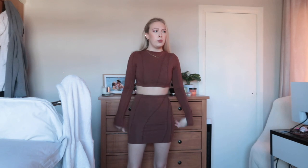And the pricing for this is the top is 30 and the skirt is 28, if I'm not mistaken. So it is a little bit pricey, but I think you are getting a lot with the top, like obviously with the back and stuff. So yeah, nearly 60 quid for this whole piece is quite a lot, but if you wanted to treat yourself to something like this, I think it is a good option.